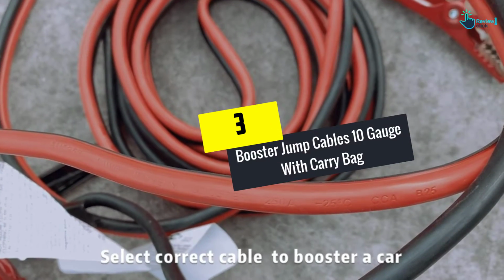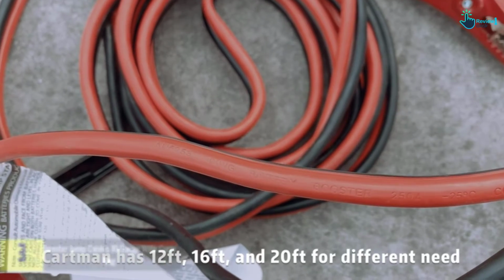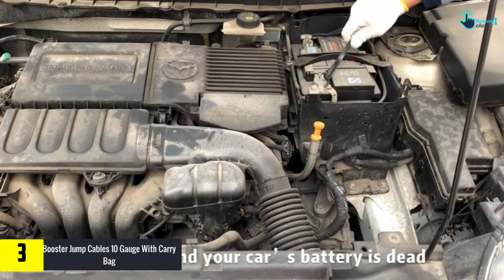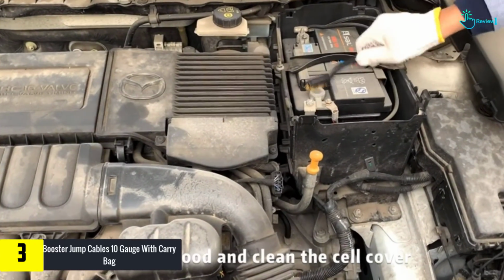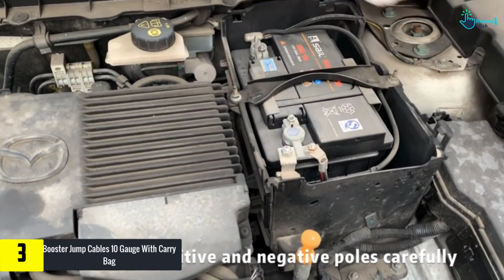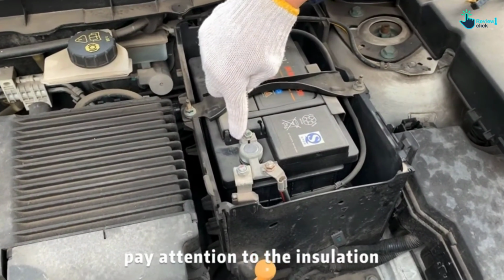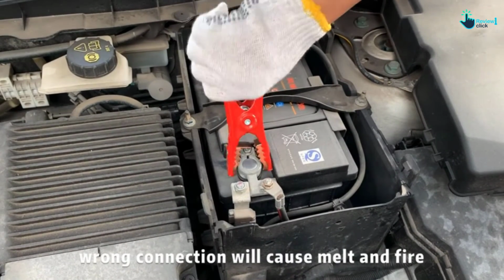At number 3, we have the Booster Jump Cables 10 gauge with Carry Bag. The Cartman cables are amongst the best jumper cables in the market. They enjoy great reviews and come from a trustworthy brand. Measuring 12 feet long, they should be alright for most situations. They work with small cars, light trucks, SUVs, MPVs, and many more. Using them is pretty easy even for a rookie. You will get simple instructions with each pack.